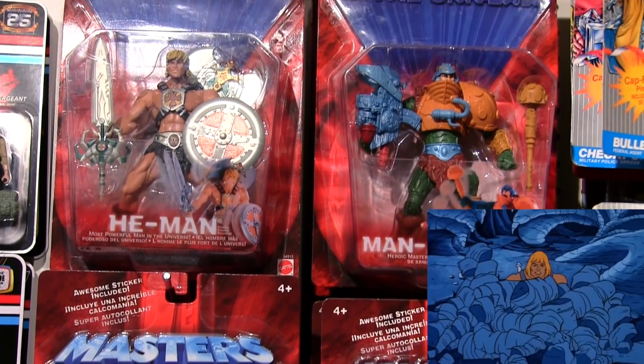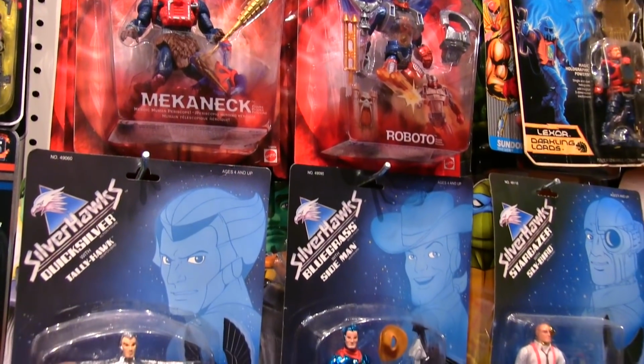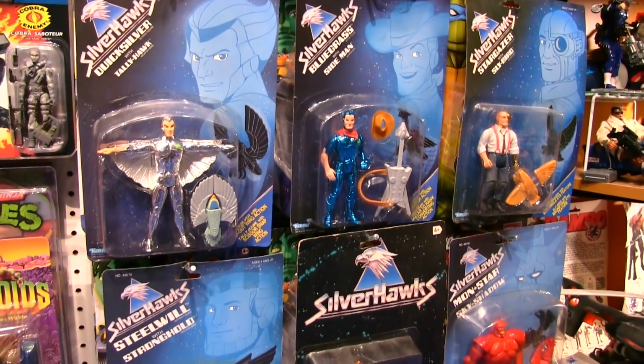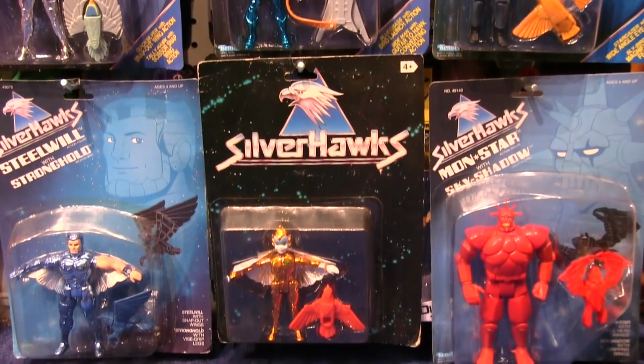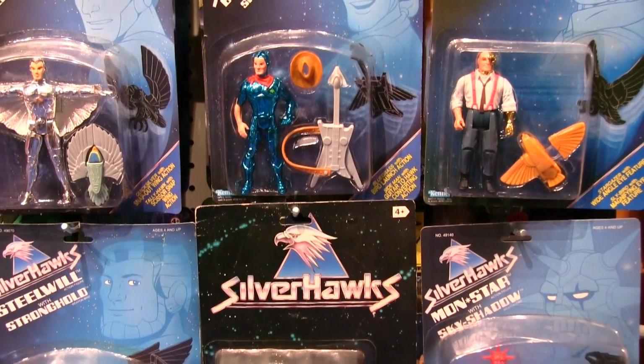Guess again, lobster lips. Underneath is a small Silverhawks collection, still mint and shiny thanks to being sealed on a card for over 30 years. Very funny. This is another line I don't mind having sealed on card because the chrome paint is especially susceptible to damage from handling or dust.